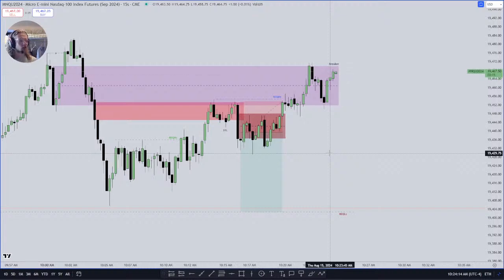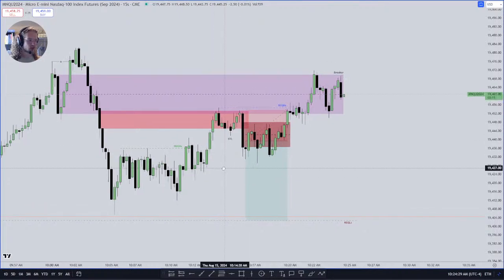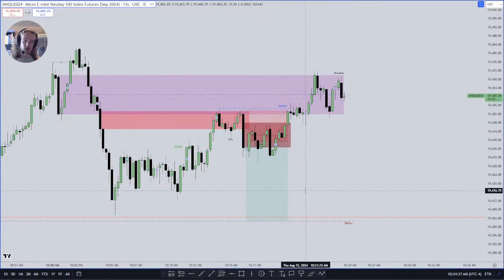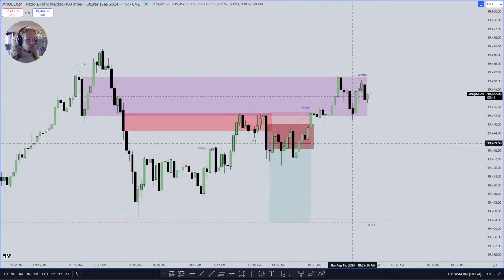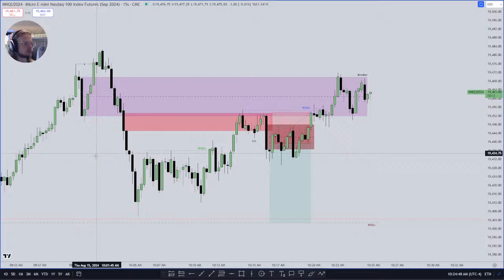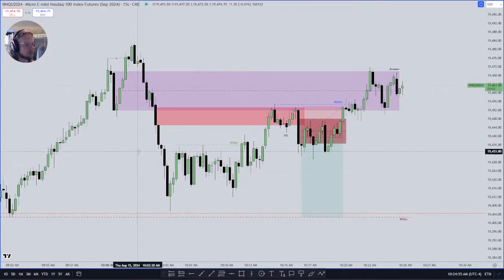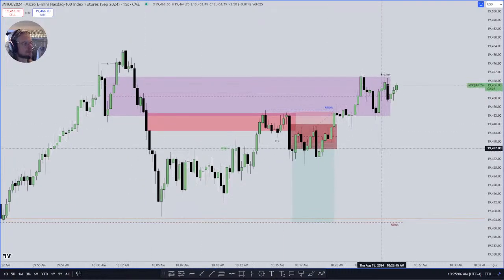Hmm. You know what I'm thinking about is the fact that this level has remained smooth, which then was followed by this displacement lower. That doesn't mean that there was a stop hunt sufficient enough to consider this an entry short. Meaning, this is still smooth, so there's still liquidity above here. Hmm. Perhaps.